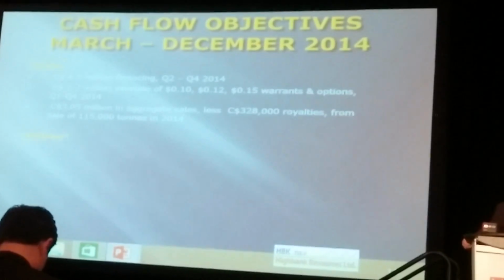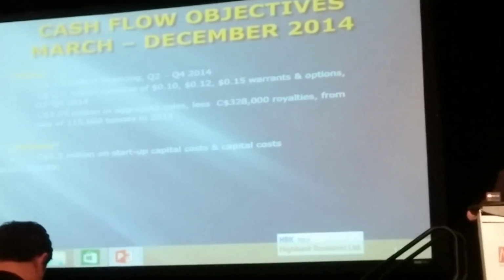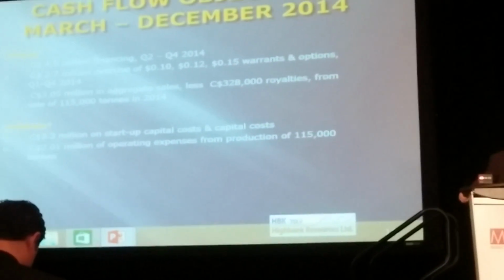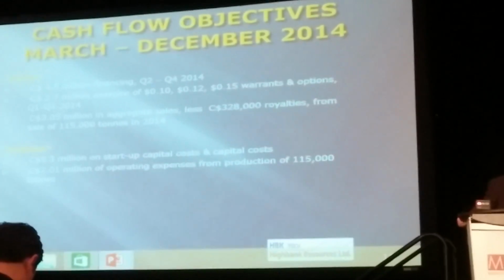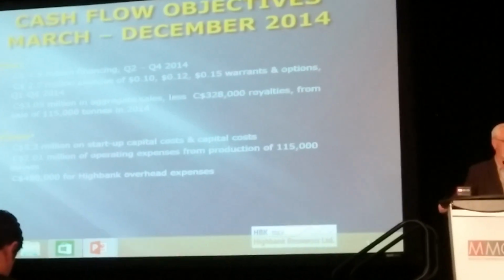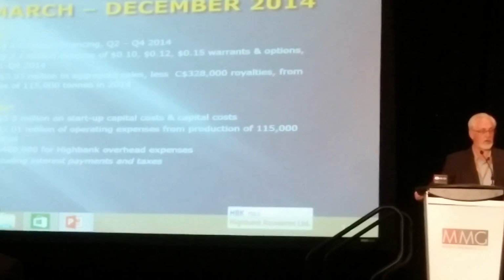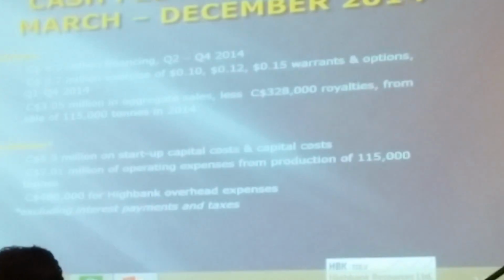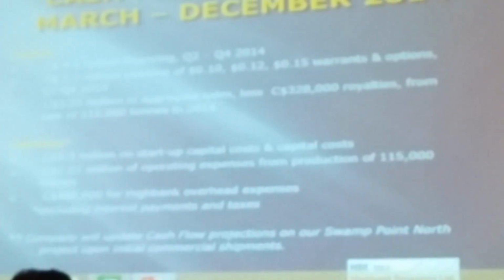Our outflows of cash for this year. Essentially, we've $5.3 million in our startup capital costs up to this point. $2 million will be our operating costs on that first 115,000 tons. So already showing a cash flow profit in 3 months, and $480 to $500,000 for running the company in the last year. This excludes our interest payments on the debenture, but that is easily paid out over 3 years on a quarterly basis. We'll be updating our cash flow projections on our website as soon as we are in production in the next month.